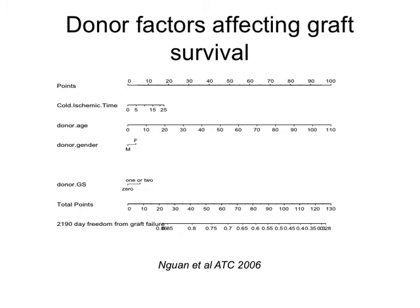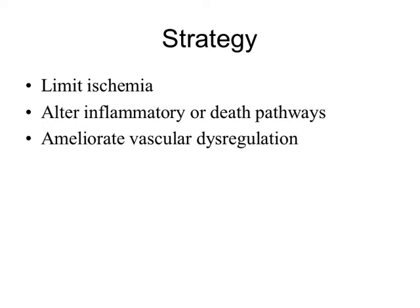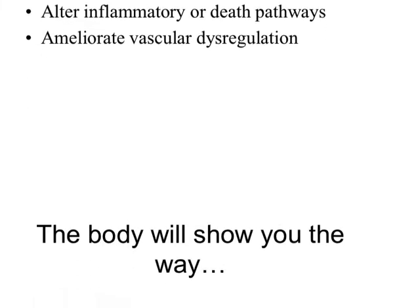When Chris was with us in London, we looked at a nomogram, looking at different factors that may affect graft survival. And one of the factors up here is ischemic time, and it's always been a battle to get these organs in quickly. Therefore one of the strategies is to limit ischemia, get the organ in as quickly as possible, and you have that with living donor operations. Other strategies are really to alter the inflammatory or death pathways and change the vascular dysregulation that happens with the reperfusion injury.